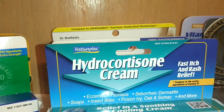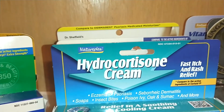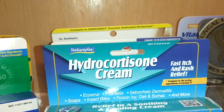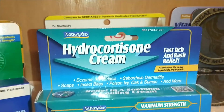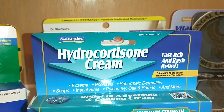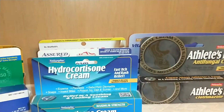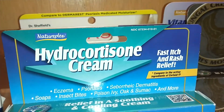It protects against eczema, psoriasis, seborrheic dermatitis, soaps, insect bites, poison ivy, oak and sumac, and more. It's a relief in a soothing and cooling cream. It's the maximum strength. Natureplex is a good brand, a good generic brand that I use. It's not a Dollar Tree brand, but it is more of a generic brand. And it compares to the active ingredients of Cortaid.